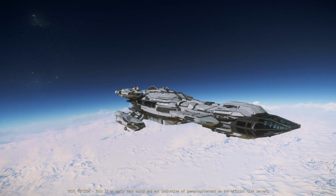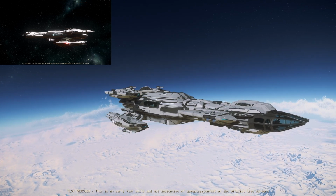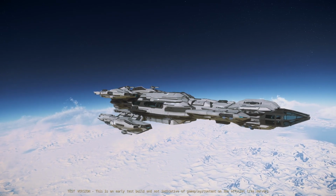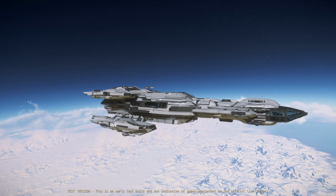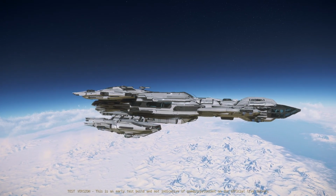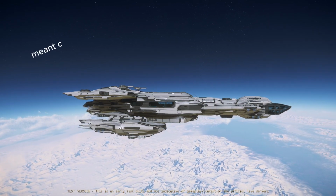In today's video I'm going to be reviewing and touring the Constellation Phoenix in 3.19.1. This ship itself is made by RSI, my favourite ship manufacturer, and is focused as a luxury touring ship. This comes with some reduced weapons and reduced cargo space to allow for the addition of a luxury model interior in section D, which is in the middle.